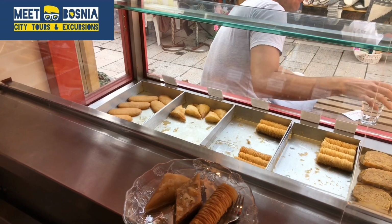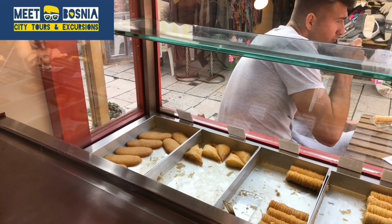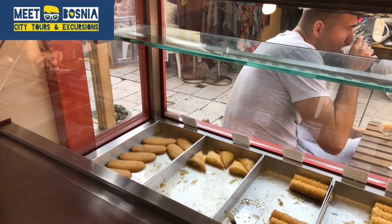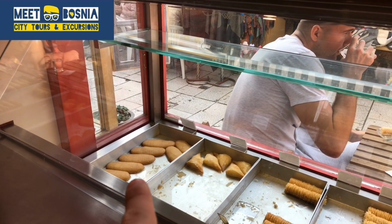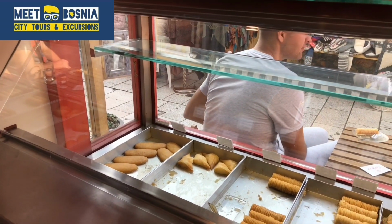The mother and the son are making the sweets, and I'm going to tell you a little story about every type of baklava that we have. As I said, we have 5 or 6 products. The first one is called Hurmagic. It's basically a mixture of butter, flour, and eggs mixed together, something like biscuits dipped in syrup.